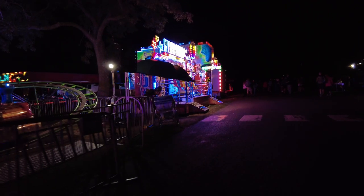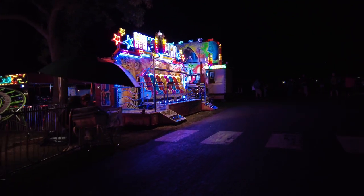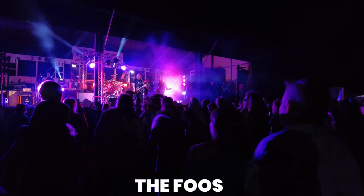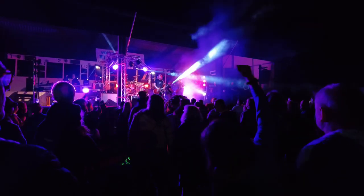And back into the evening. We're off down to the entertainment. There's a Foo Fighters tribute band tonight. And I'm sure there'll be other bits and pieces going on with the fair and everything.